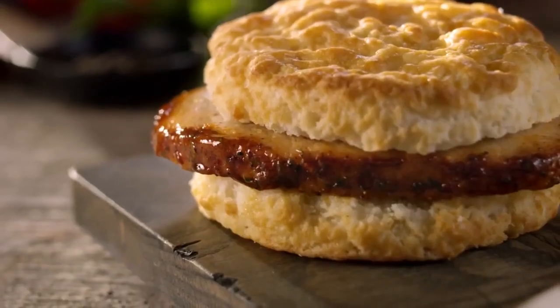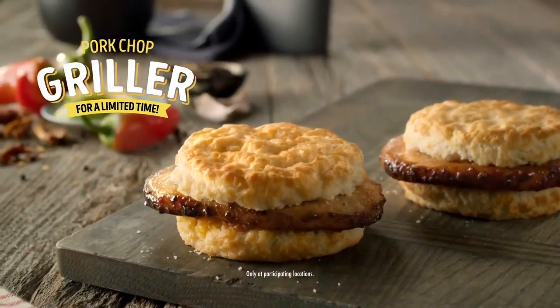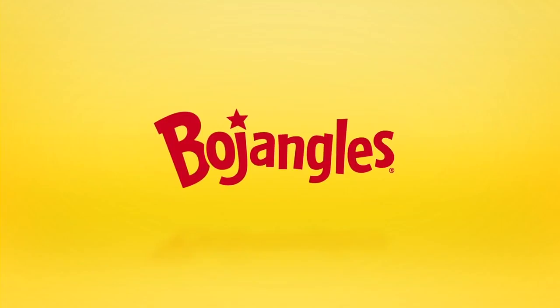It's back for a limited time in all its tender, marinated glory. Go ahead. Call it a comeback. It's bow time. On a venture.